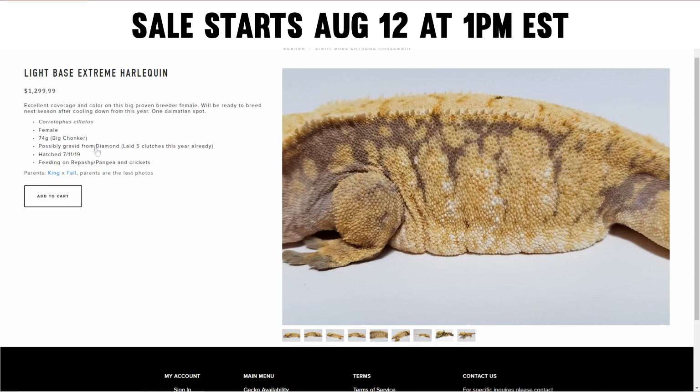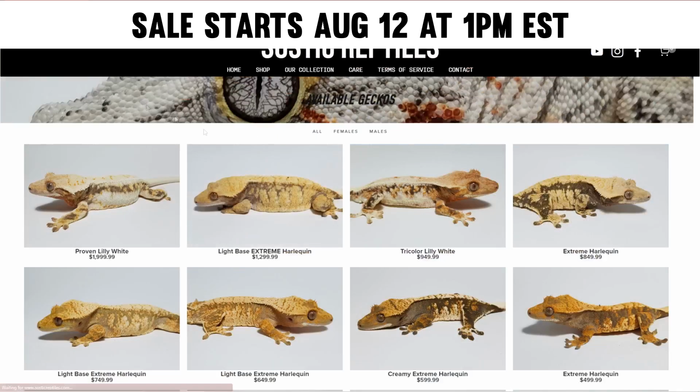She also is possibly gravid. She's already laid five clutches though, so you may or may not get an egg out of her for free, but she's a very nice gecko, one Dalmatian spot. So definitely a top-notch extreme harlequin.